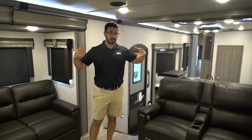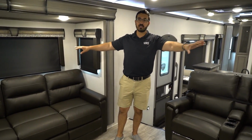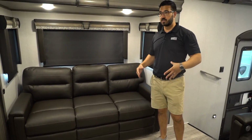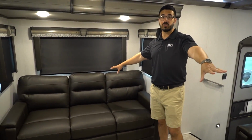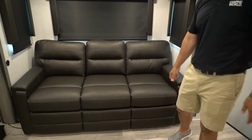Starting up front, of course, because it is a front living, as you normally would have, you have dual opposing slides for a nice big living area. You have tri-fold sofas in both. Because it is a wide body frame, it allows for those tri-folds. Both of these can fold out at the same time. They kind of meet right here in the middle.